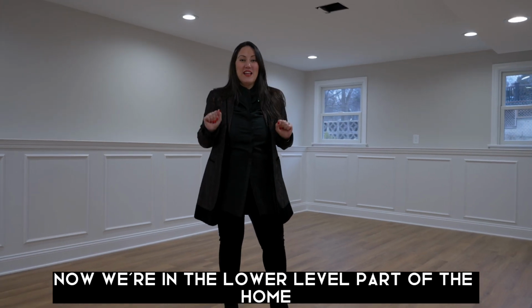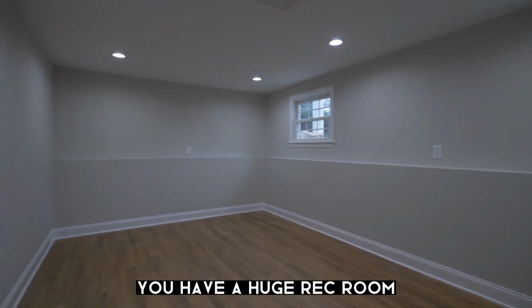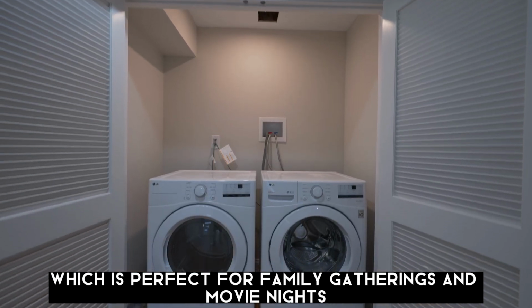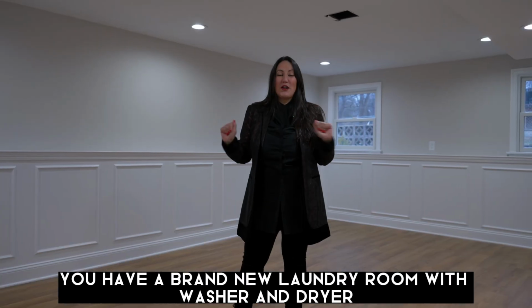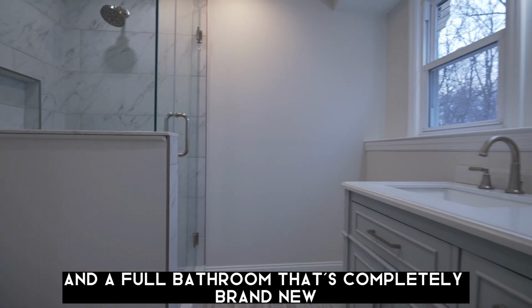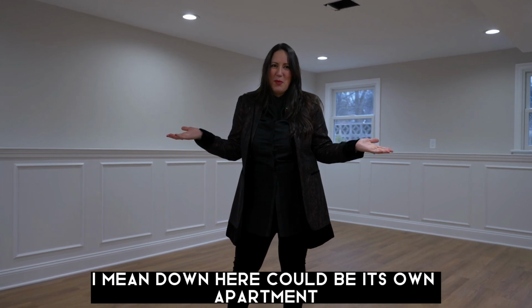Now we're in the lower level part of the home where the 4th bedroom is located. You have a huge rec room, which is perfect for family gatherings and movie nights. You have a brand new laundry room with washer and dryer and a full bathroom that's completely brand new. Lots of closet space. I mean, down here could be its own apartment.